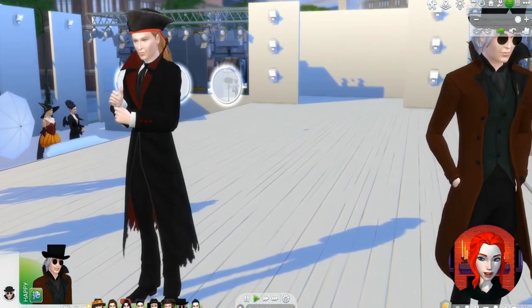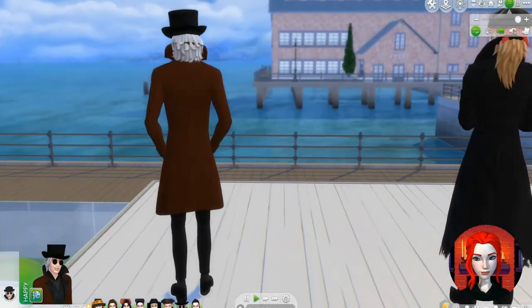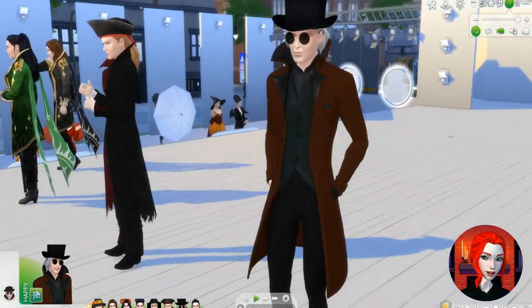We added a pirate hat to our first vampire. Now he is a pirate king. For the second one, we're leaving him as a vampire. We're just adding top hat and glasses.